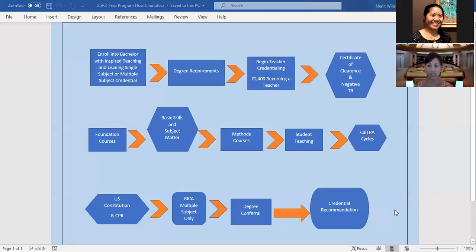Before you can finish your program and apply for your credential, you'll need to meet the U.S. Constitution requirement, which typically is a course that you would take, like an American history course or an American government course, which you would take in your undergraduate. And then also you would complete a CPR certification in infant, child, and adult.